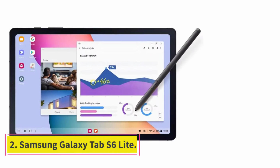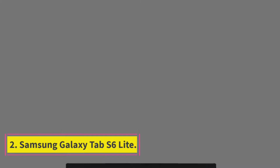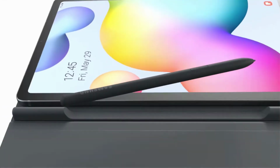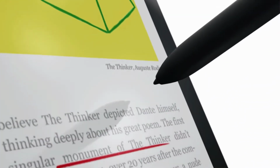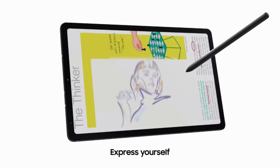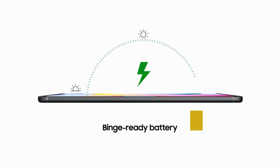Number 2. Samsung Galaxy Tab S6 Lite. The Samsung Galaxy Tab S6 Lite has a bright, sharp, 10.4-inch display, and apps open quickly and can keep running in the background to be resumed as needed. It has stereo speakers on the top and bottom edges, and the bezels around the screen allow you to hold the tablet comfortably without wasting space.